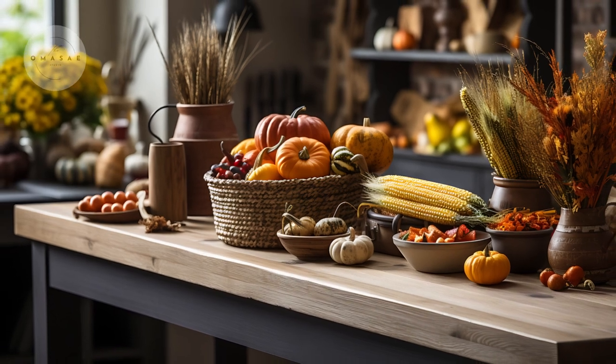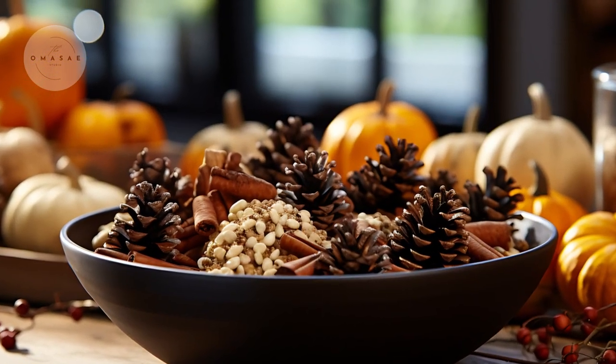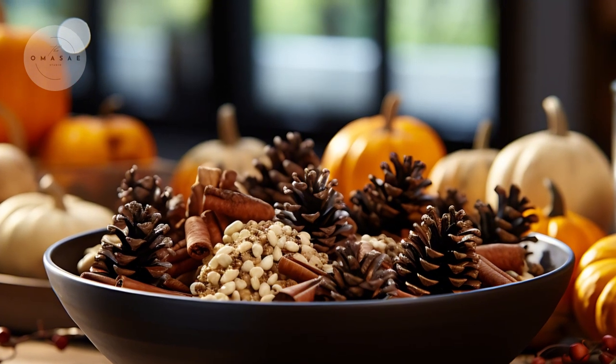Whether arranged in decorative baskets or displayed in wooden bowls, these elements can effortlessly infuse your space with fall's rustic elegance.